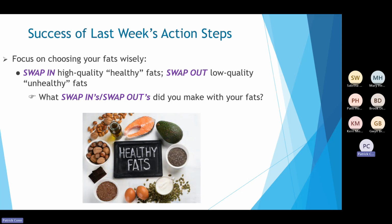So we got a chat from Sabrina. She said, I have said this before, I believe, and I think you have. She's been eating a lot of lentils instead of meats. Yeah, so that's a swap-in, swap-out. So as far as meats, especially those high fat meats, if you want to go meatless, you can definitely swap it out with things like lentils, things like peas and beans. Yeah, so that's a swap-out also to give you a healthier fat, to limit that saturated unhealthy fat. Yeah, good swap-in, good swap-out.